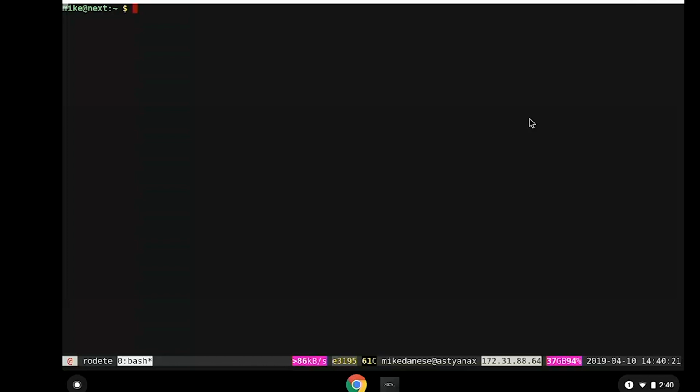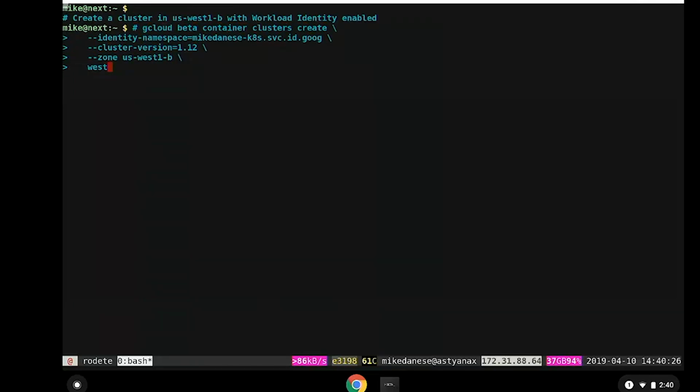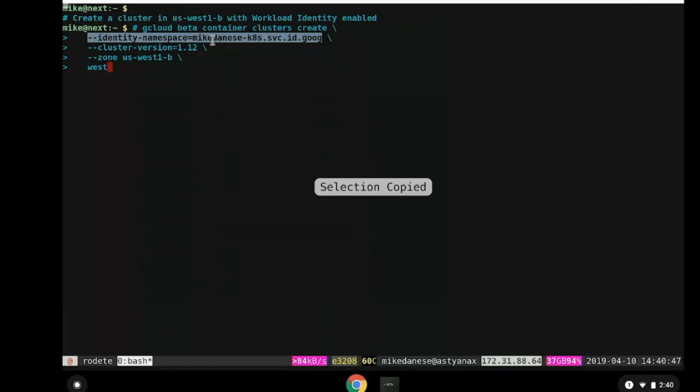Awesome. So let's get started. First thing I'm going to do is deploy a cluster. How's the size for everybody? Would you like it a little bit bigger? All right, thank you. So I'm deploying a cluster to US West 1B. If you'll notice, I'm passing this flag, identity namespace equals Mike Denis dash K8s. So this is my project-wide identity namespace. I actually pre-created this cluster because it's a bit slow.